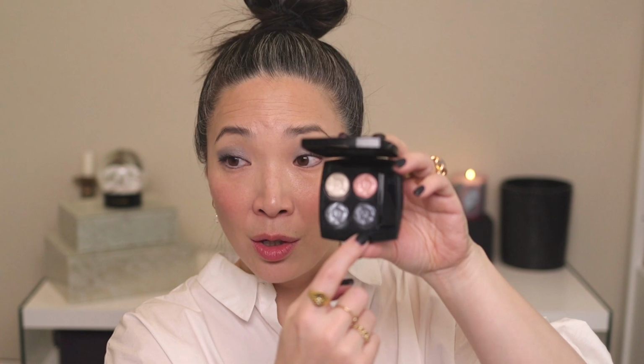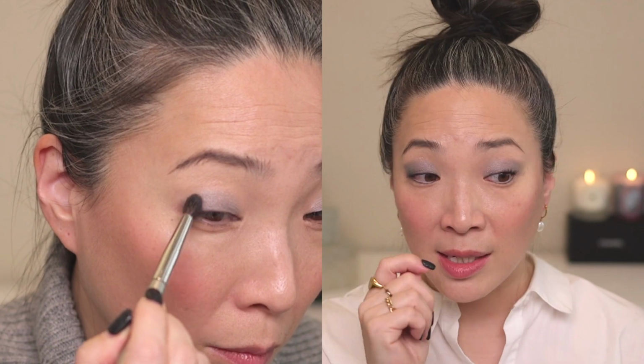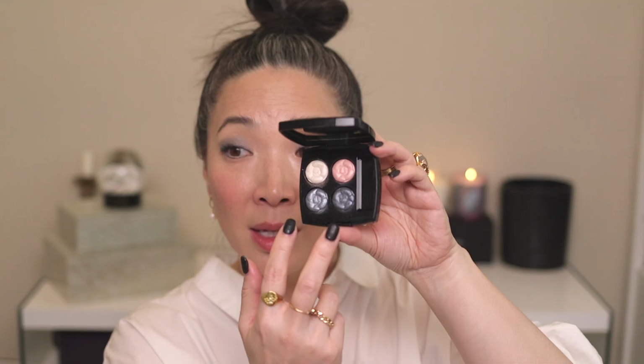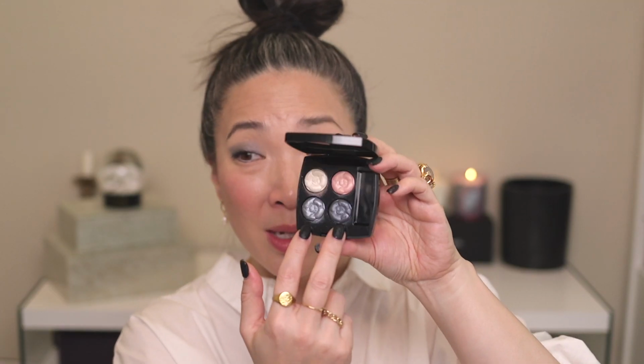So then I go in with the darker gray color and I apply that to the outer corner and I just start blending in. Now my issue with this quad is these two shades, especially, I mean, you can see it in the pan, but especially on the lid, they're just too similar. I don't think that you can get the dimension that you may want out of these colors. They're very pretty. These are fairly pigmented. They do have a powderiness to them. So you are gonna get a wash-like effect on the lids.